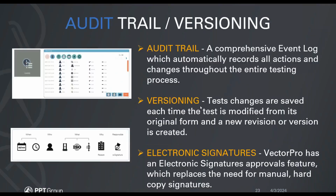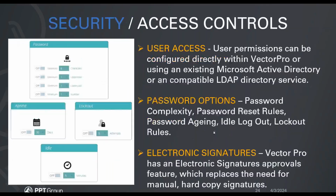The major things are the audit trail, as I mentioned, a comprehensive event log, which automatically records all actions and changes throughout the entire testing process. I did mention the versioning. Test changes are saved each time the test is modified from its original form and a new revision or version is created. There are also electronic signatures. VectorPro keeps an electronic signatures approvals feature, which replaces the need for manual or hard copy signatures.